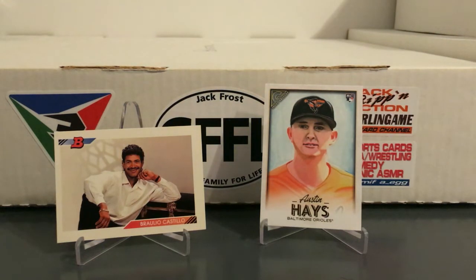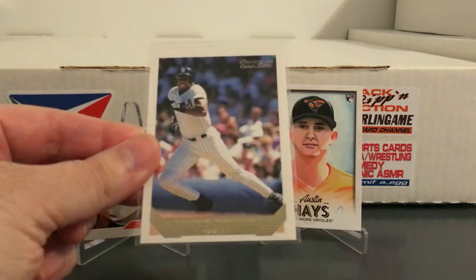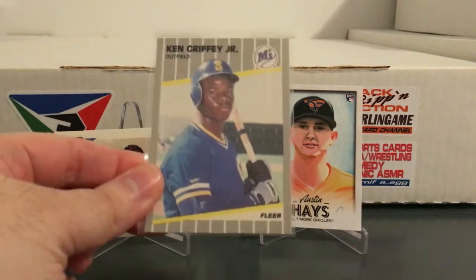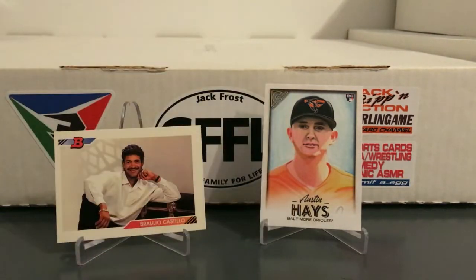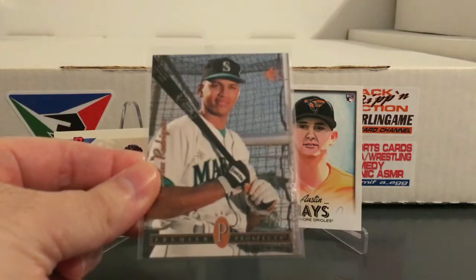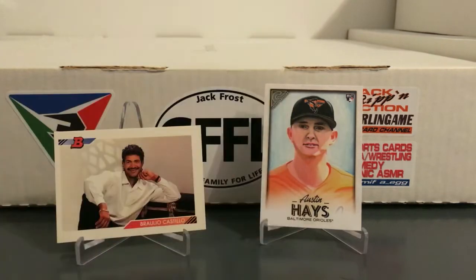Couple more stacks here. This one has Bernie on the front. Nice 93 Topps Gold. Got a Griffey 89 Fleer rookie. Got an A-Rod SP rookie just casually thrown in there. I remember when this was like a $100 card, $150 card.